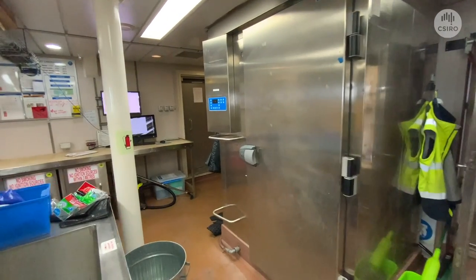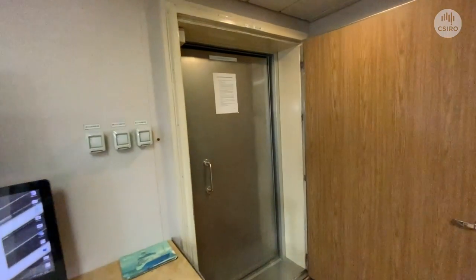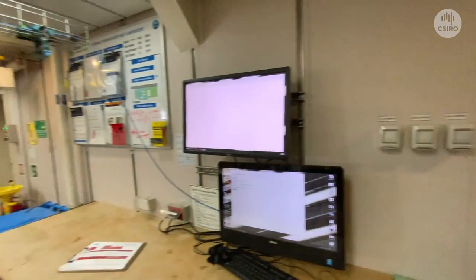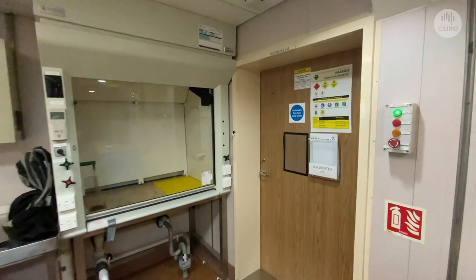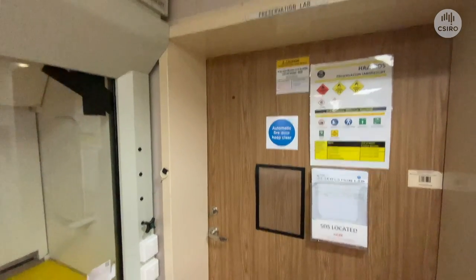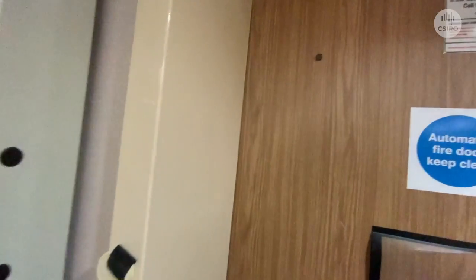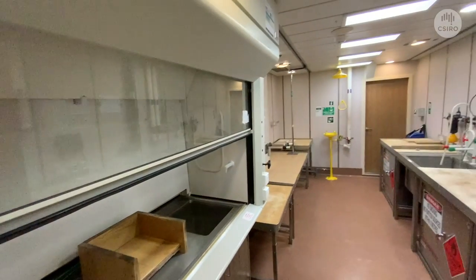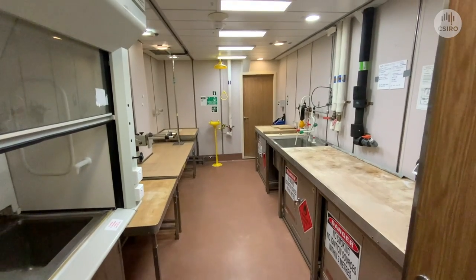Some pool rooms. It's down to minus four, this pool room. I won't go in there for long. We have a preservation lab in here as well. Let's see if I can open the door without shaking the camera around too much. Fume hoods, an area to take photographs, some dangerous goods cabinets.